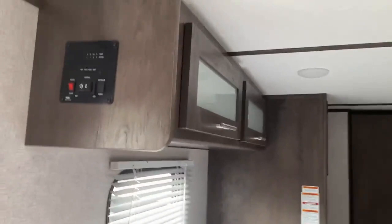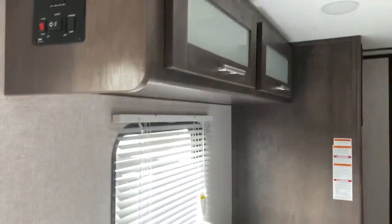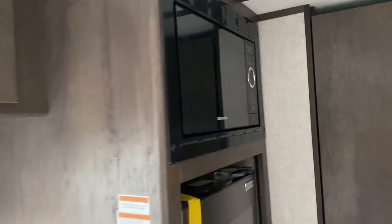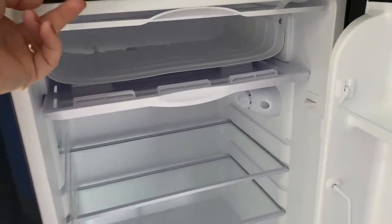Here's all your buttons to run the awning, check the lights, turn the water pump on. Two burners. You've got your fireplace there to keep this warm if you want to go camping when it's a little bit cooler. Your microwave. Refrigerator, with a built-in freezer here as well if you want to keep some ice, some popsicles, anything like that.